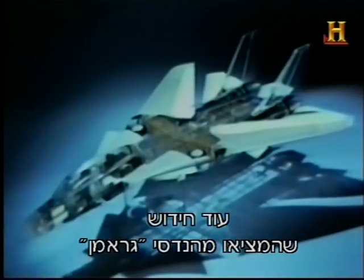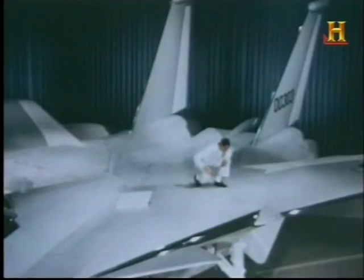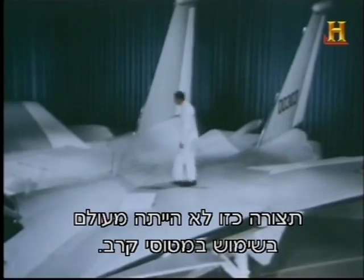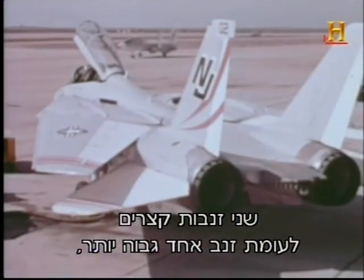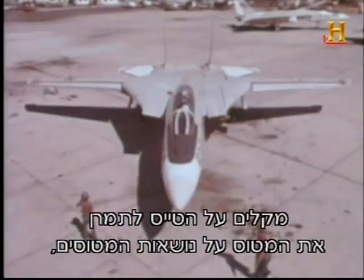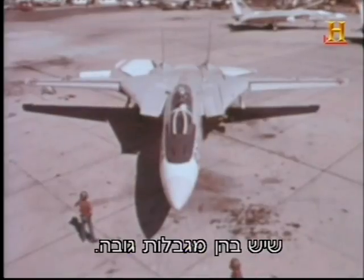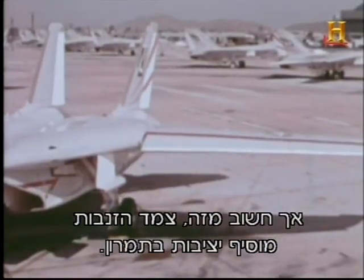Another innovation by Grumman engineers was the F-14's twin vertical tail design. This configuration had never been used before in any jet fighter. 2 shorter tails, as opposed to a single taller tail, would make it easier for pilots to maneuver the plane on carrier hangar decks with height limits. But most importantly, the 2 tails would create greater directional stability.